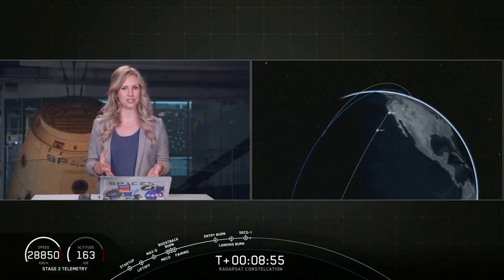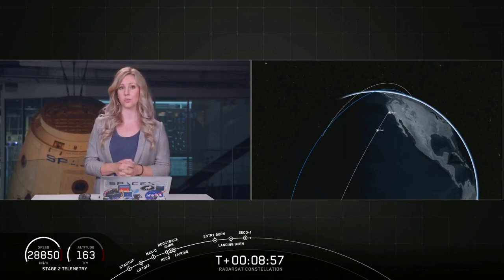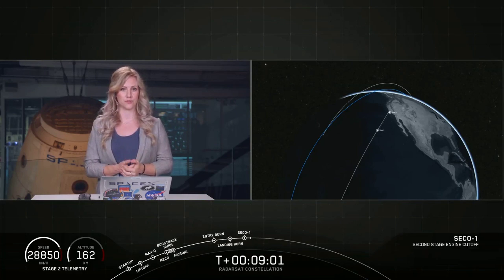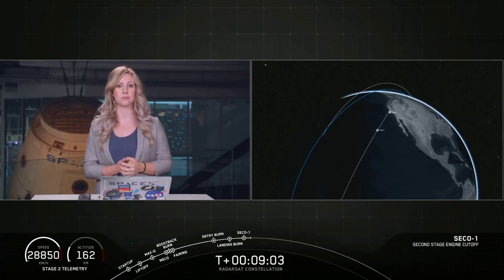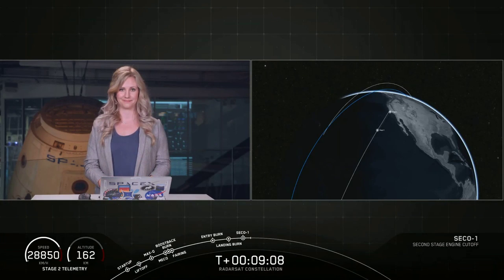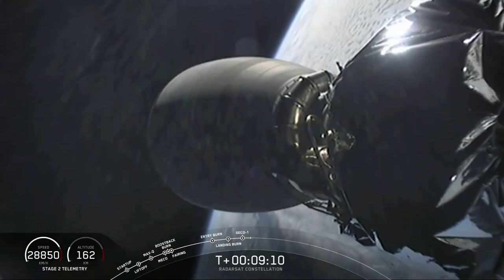Now we're about to enter a 40-minute coast phase, so we're going to take a break, but we're leaving you with an animation that shows where we are in the coast phase. We'll be back at about T plus 49 and a half minutes for a second stage relay. Also signal Vandenberg as expected. Also signal Hawthorne as expected.